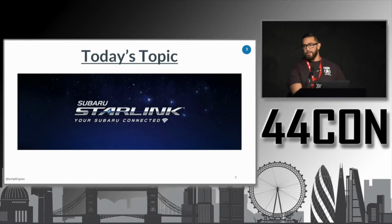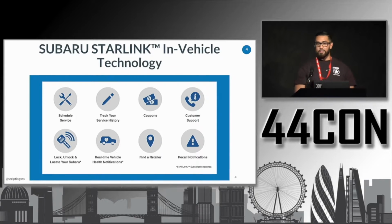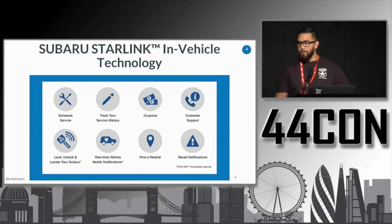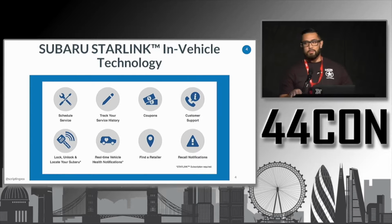So today's topic, while you guys are all here, I'm going to be talking about Subaru STARLINK remote services. Specifically, that is the in-vehicle technology and the capabilities that Subaru has introduced into their cars from some 2016 models and all 2017 moving forward. You can unlock and lock your vehicle, honk the horn, locate it, get a vehicle health report, schedule services, and see personal information, VIN number, and addresses. We'll go into the details afterwards as far as the exact data that is captured with Subaru STARLINK.